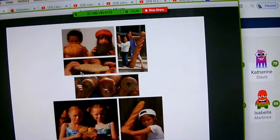So this one, instead of pulling out the book of what we read about bread, I'm going to show you the pictures little by little, and you're going to listen to the pictures of the bread, and we're going to be able to create a good comparison of the two. Okay.